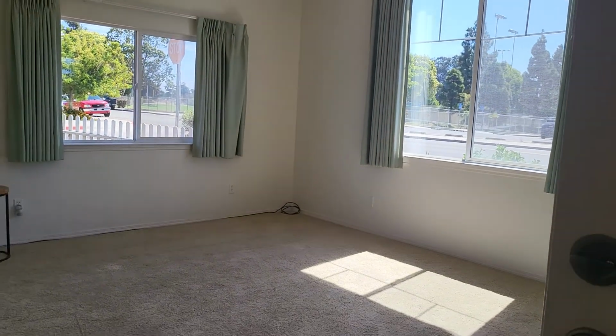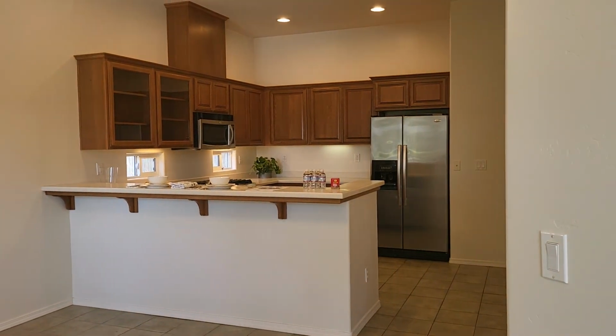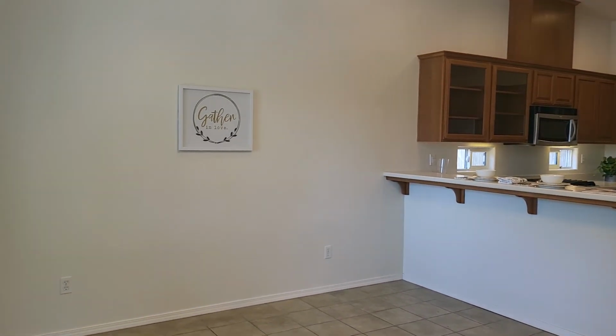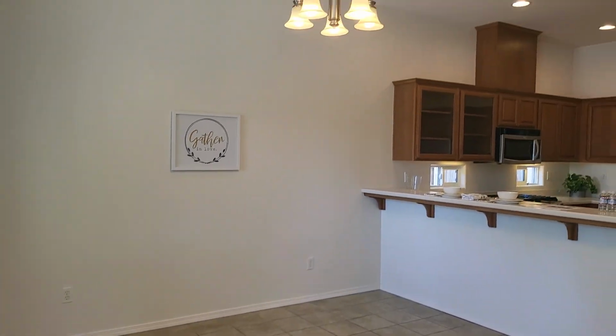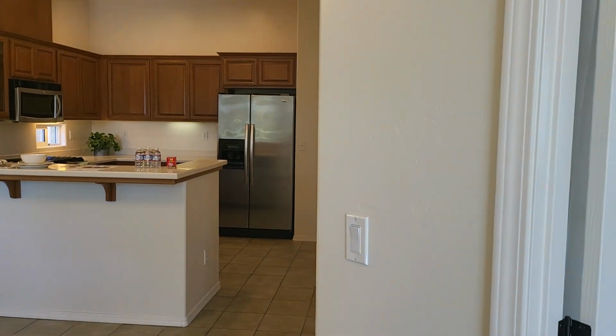You got your nice formal living room there. One of the bedrooms there, or an office. You got your kitchen with a breakfast bar, your dining area. This is really just perfect for entertaining. So this was built in 2005.